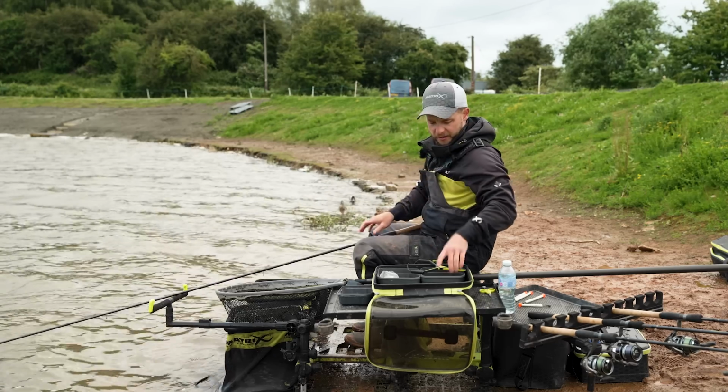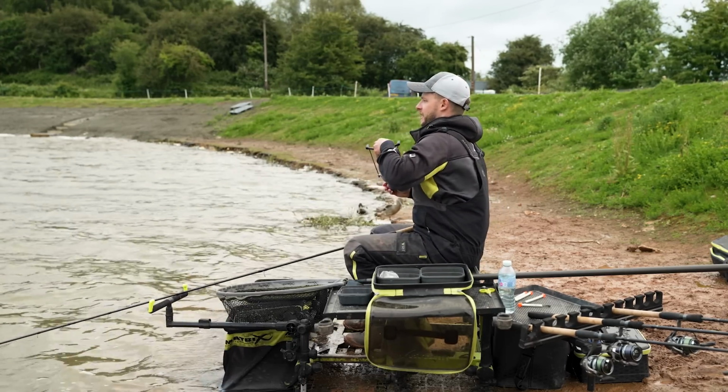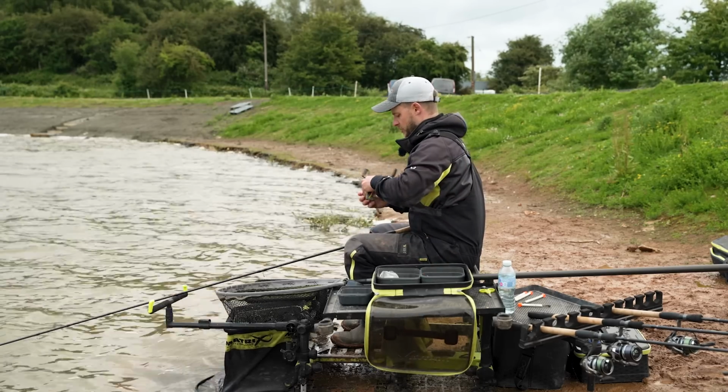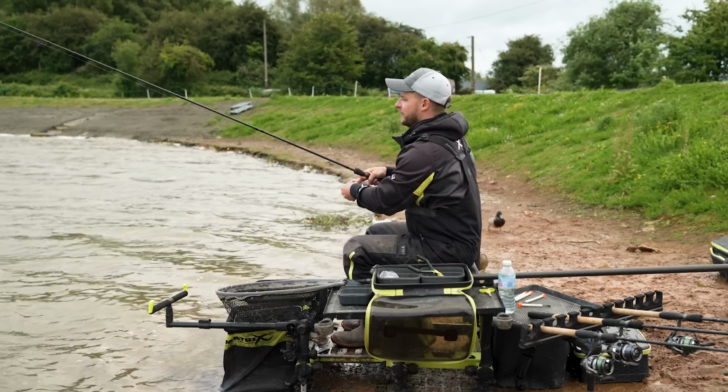So I'm just going to pause it there, attempting to feed some pellets. That's all right condition wise, and we'll do that again. I think when it's windy as well, you can get away with feeding more.